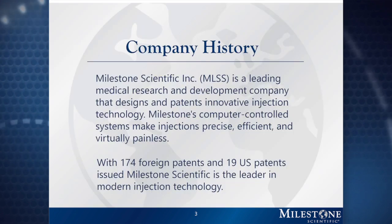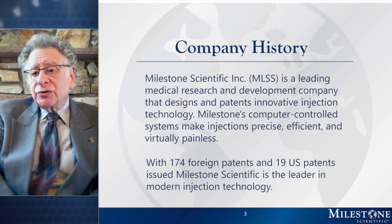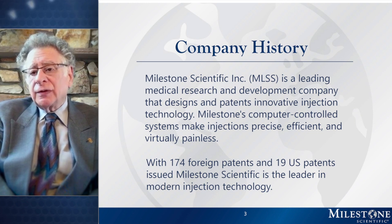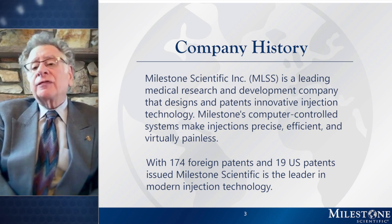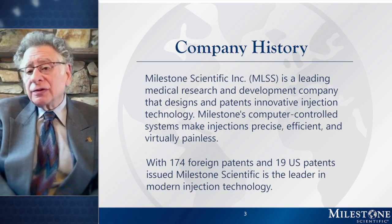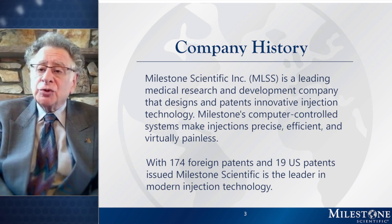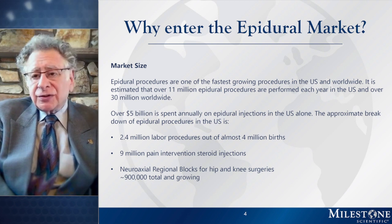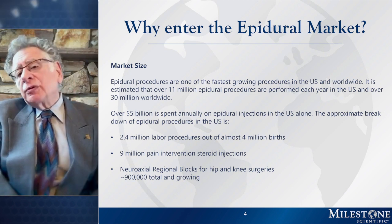Milestone Scientific is the world leader and the inventor of the space of computerized injections. We can deliver any drug to any part of the body. Our competitor is the hypodermic syringe, which was invented in 1860. Our first foray into medical will be the epidural injection.